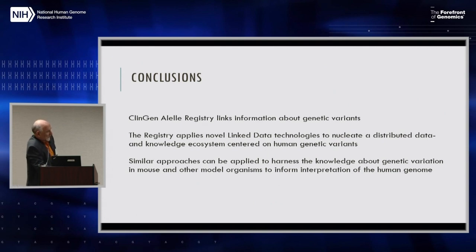So in conclusion, the ClinGen allele registry links information about genetic variants using new technologies, looking forward 10 years from now to the web of linked data. It applies these technologies to nucleate a distributed data ecosystem centered on human genetic variants. So it's not a single database, it's just a core element of infrastructure allowing everybody to contribute. And similar approaches that can be applied to human variation can be applied to mouse and other model organisms, so that this ecosystem starts including model organisms.